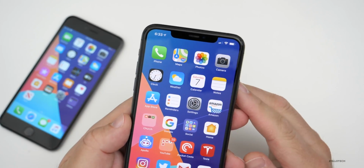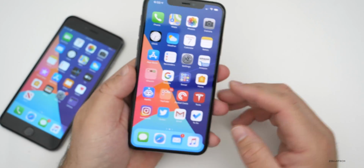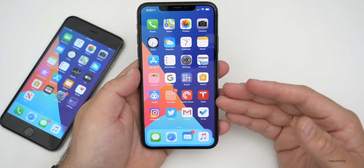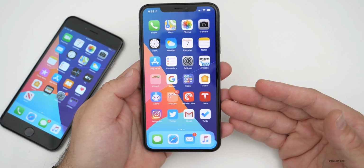Now, some people are having issues with notifications not showing up. I don't really think I've seen that. They're saying it's either slow or laggy or not showing up. I've actually had no problems with notifications on this update.